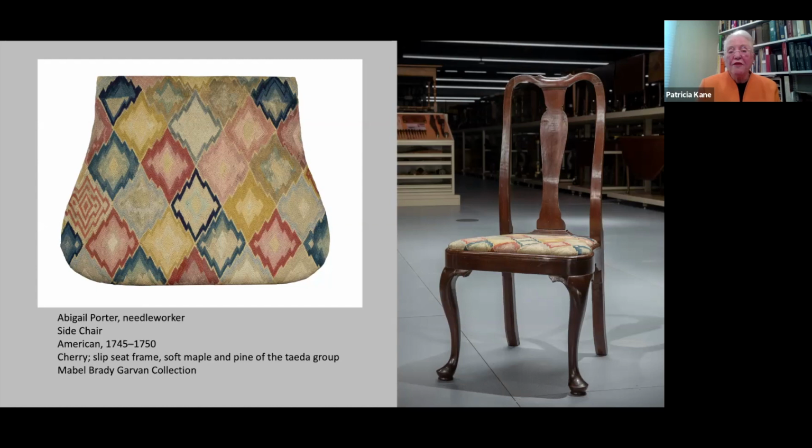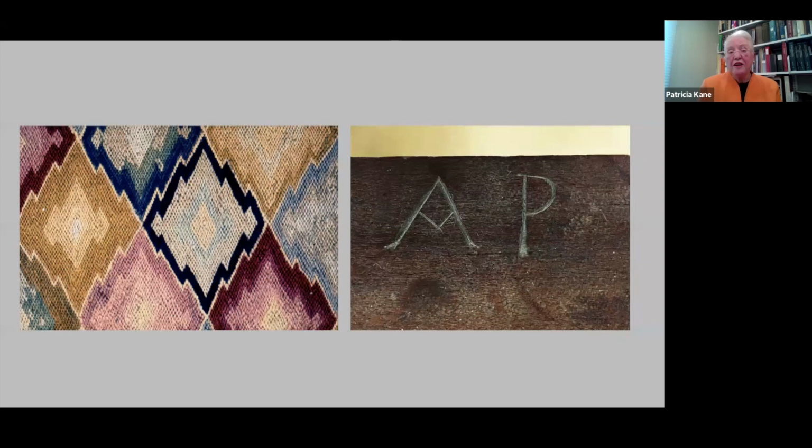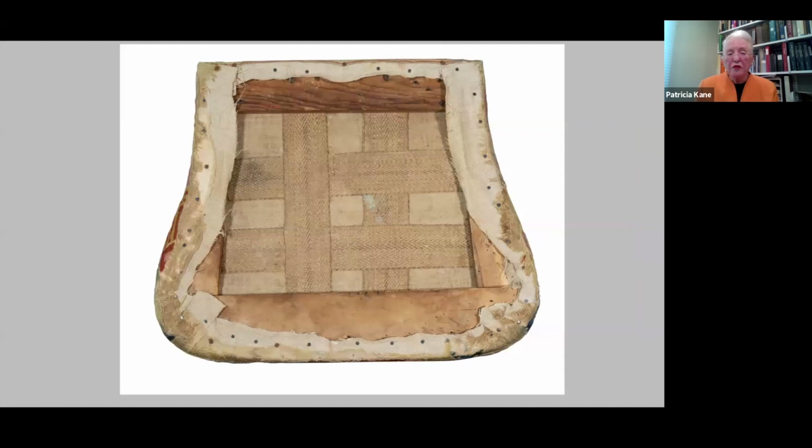And if we could have the next slide, Kathy. I think it's significant that Abigail's initials are cut into the frame of this chair. In fact, perhaps her parents had this furniture made to become her wedding furniture, and in her new household, her actual ownership of the chair was indicated by her initials in it. And in this detail that you see on the other screen, it's amazing how the wool Irish stitch in this canvas work is really still pretty vibrant, even though it's fairly faded. The underside of the seat is quite intact with interlaced early twill woven webbing that we've seen earlier.